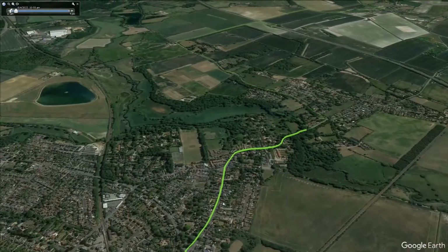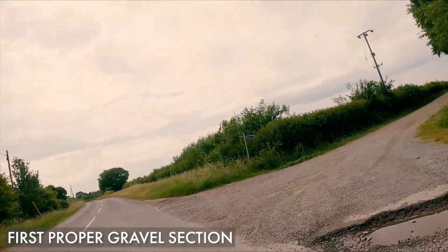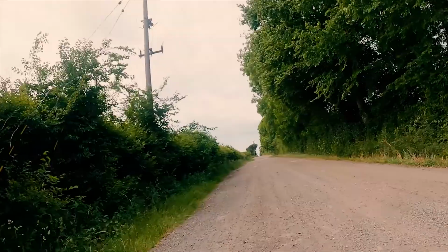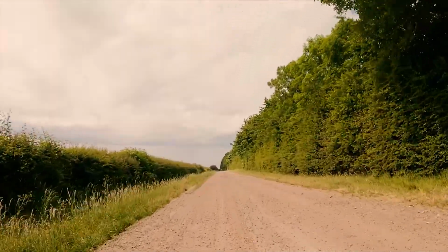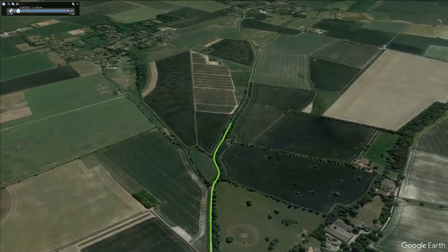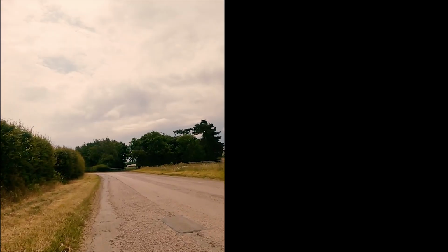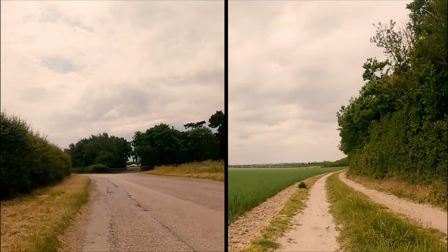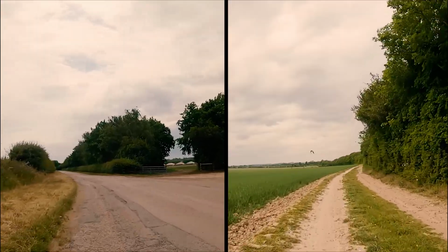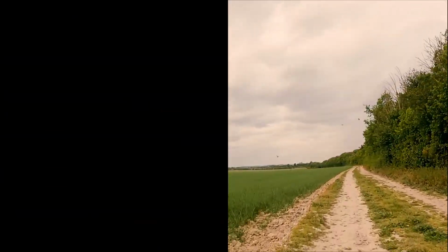So I created this route over a number of years, and it tries to maximise as much as possible gravel sections. So beyond a few kilometres at the beginning, going through some small villages, we then hit that first gravel section, and they come thick and fast from that point on. Over half this route, I don't know the exact percentage, but over half this route is on gravel.